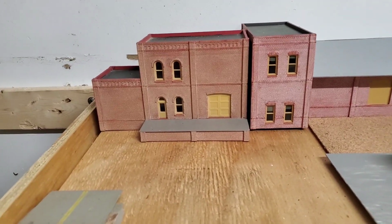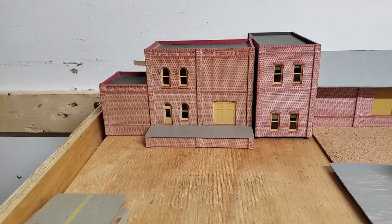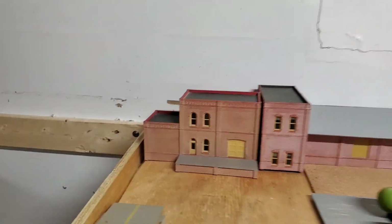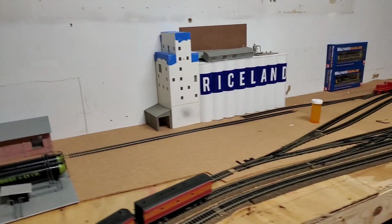And then of course this section here would be where it would pick up with the reefer cars and send the meat products on out. So that's my thoughts or my ideas on it.